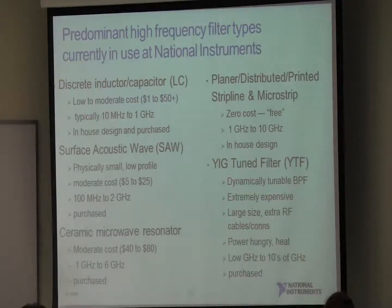We also use this type of device, a so-called YIG-tuned filter, which stands for yttrium iron garnet. They're dynamically tunable for the user. They can use them in frequency sweeps. For example, a spectrum analyzer will sweep across the frequency spectrum, right? So this type of filter can move with it and block out things. So they are useful. They're very expensive.